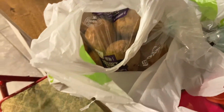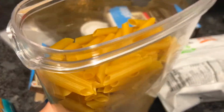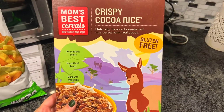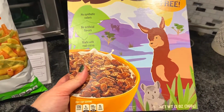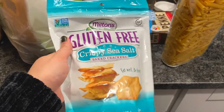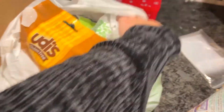We got some potatoes. We also picked up some gluten-free pasta that we're in the middle of putting away. We got some of the veggie stick chips, and my daughter found this Mom's Best Cocoa Rice Krispies cereal, which is gluten-free. They almost look more like flakes than Rice Krispies, but it could just be the picture. So we're gonna try those. I picked up these gluten-free sea salt baked crackers for myself. And then there's a bunch of stuff in here as well.